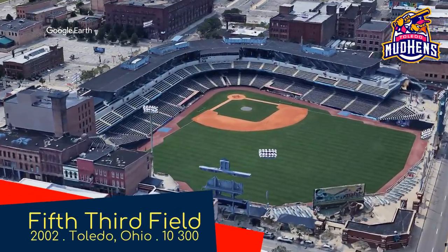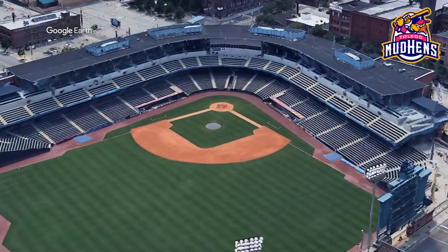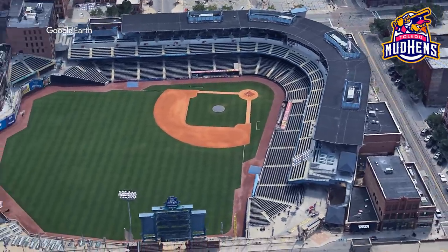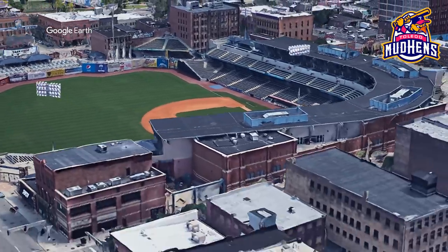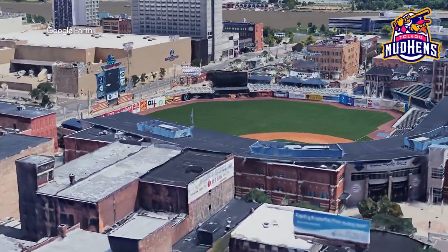Fifth Third Field has a confusing name. Is it the fifth stadium to be called Third Field? Who knows? I like the stadium's exterior. It has a rustic look that fits in well to the surrounding buildings. It's in a great location as well, right in the heart of downtown Toledo.